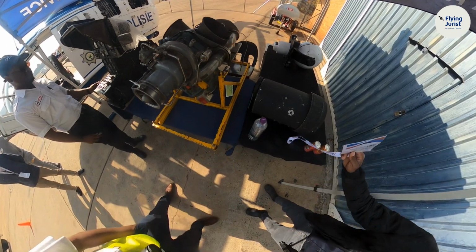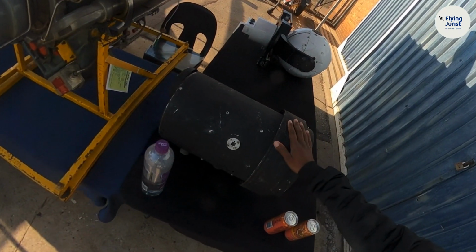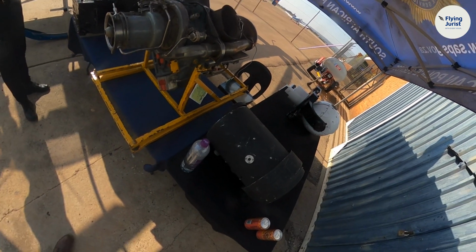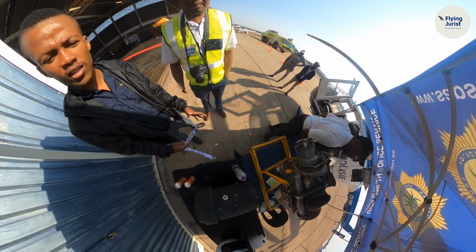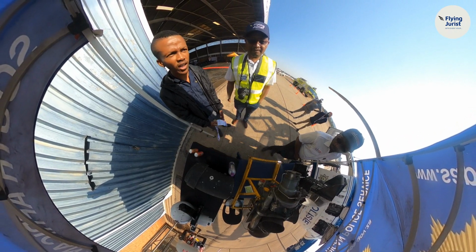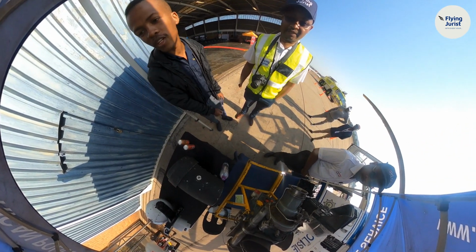Awesome. And then the attachments: this is our searchlight. This one is mostly used in operations by SAPS, whenever they are searching for criminals who ran into the bushes, or whenever they are looking for a stolen vehicle. This is the light they use during the night.